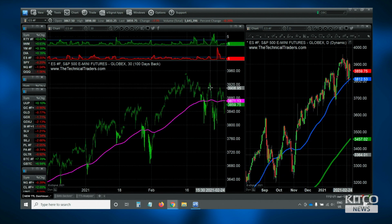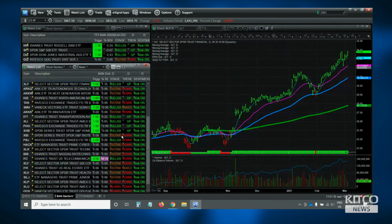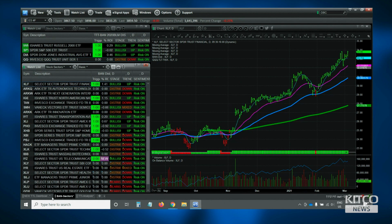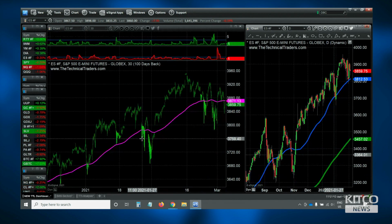Now, over the last few trading sessions, we've been seeing it trade in this very large range. It's been trading sideways. A lot of damage has been done behind the scenes in terms of the amount of sectors that have gone from strong uptrends to downtrends. And if we quickly flip and take a look, this column right here is a short-term trend, and most of the sectors have gone into a downtrend. So that's something we got to be really aware of.